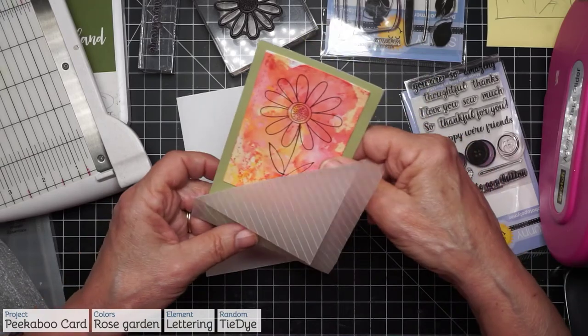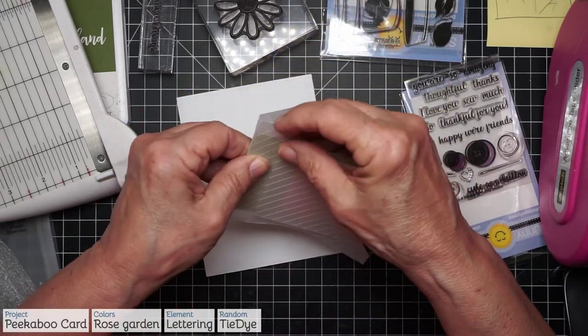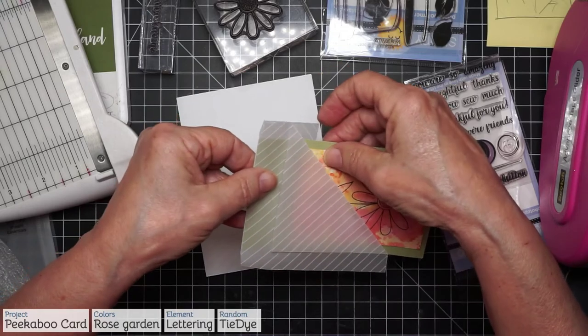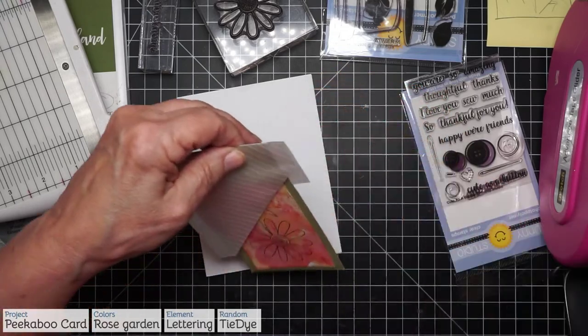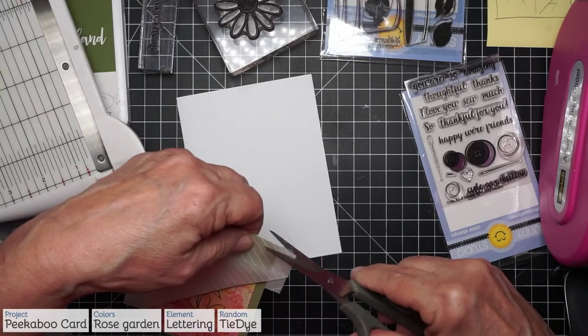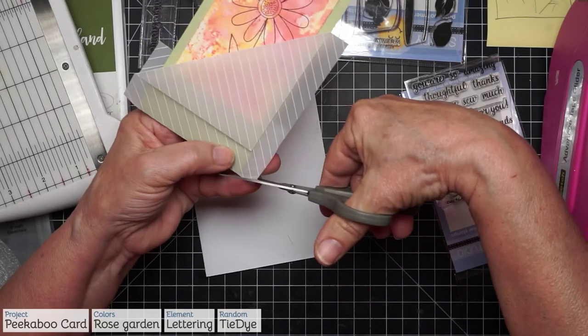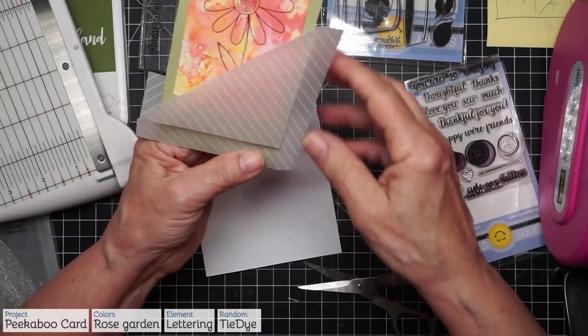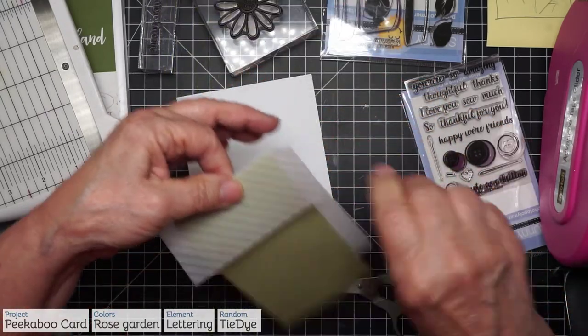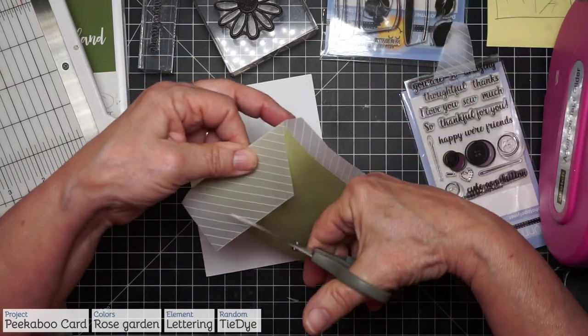Let's see how this works. Maybe I'm making problems for myself, but I don't think so. Oh, it's not quite enough. Okay. Well, that would be one thing now, wouldn't it? Just do it this way. So that way I know how far to go in anyway. And then on the back, I don't need all this, so I'll take him off completely.